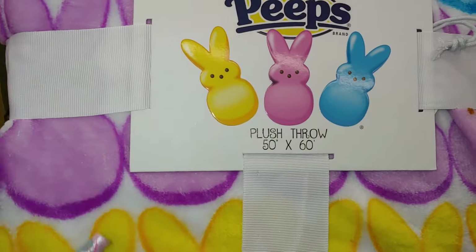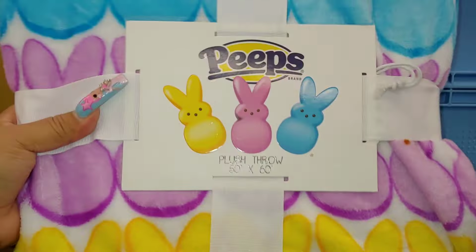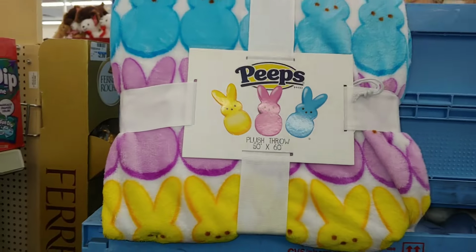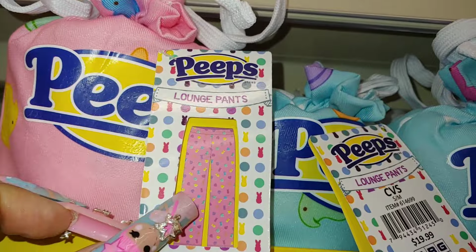I don't know how much it is. It says 2023, 100% polyester. It's very soft and plushy. And I have several of these, but these are so cute. So you might want to check your CVS if you're interested in this one.